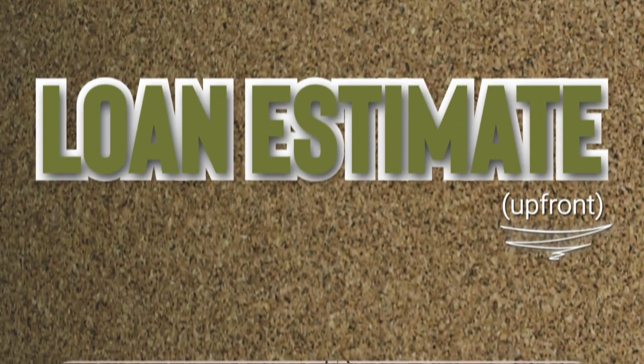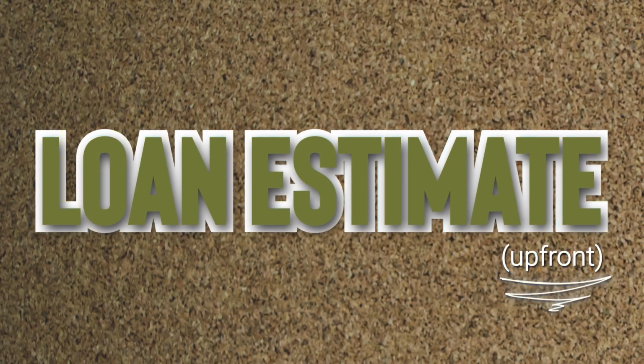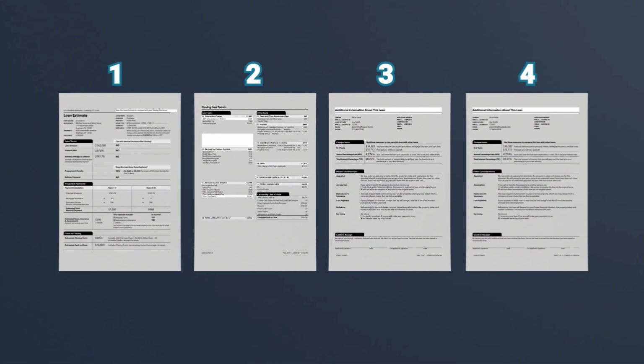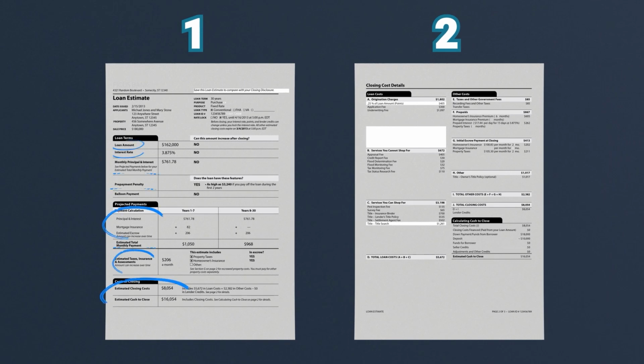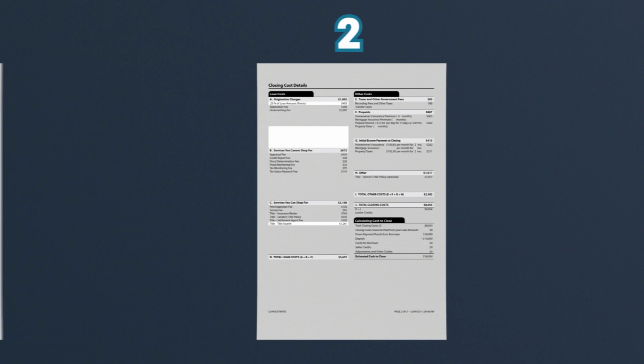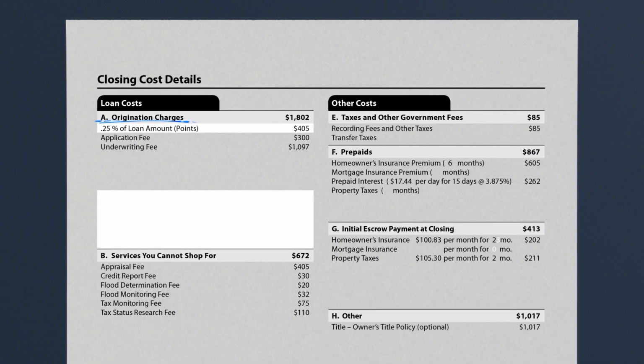They are going to provide you a loan estimate up front. This is the initial disclosures that they send you, and it's about a 4-page document, but really the first 2 pages are the nuts and bolts of your loan amount, your interest rate, the fees that are associated with it. And so on the second page, in section A, origination charges, that is where you will see discount points.